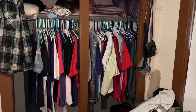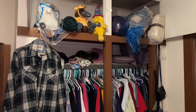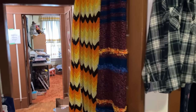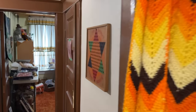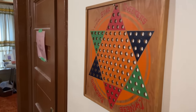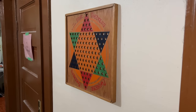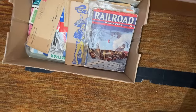A lot of vintage t-shirts actually in this closet here. I noticed that when we took some of the clothes out of here to the outside, there were vintage t-shirts in there too. And of course we have a lovely Afghan in great colors. I like the zigzag pattern personally. Chinese checkers. This is how most people are using Chinese checkers boards. They don't actually necessarily even take the marbles anymore. And all sorts of fun, interesting ephemera from over the years.